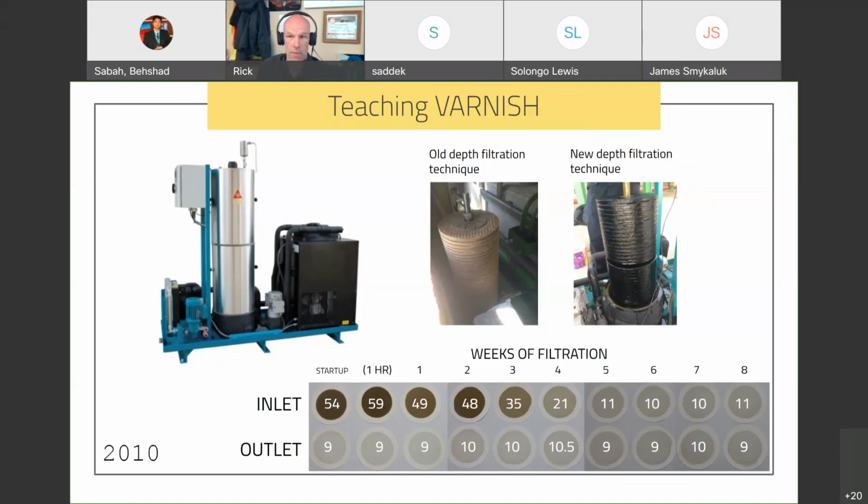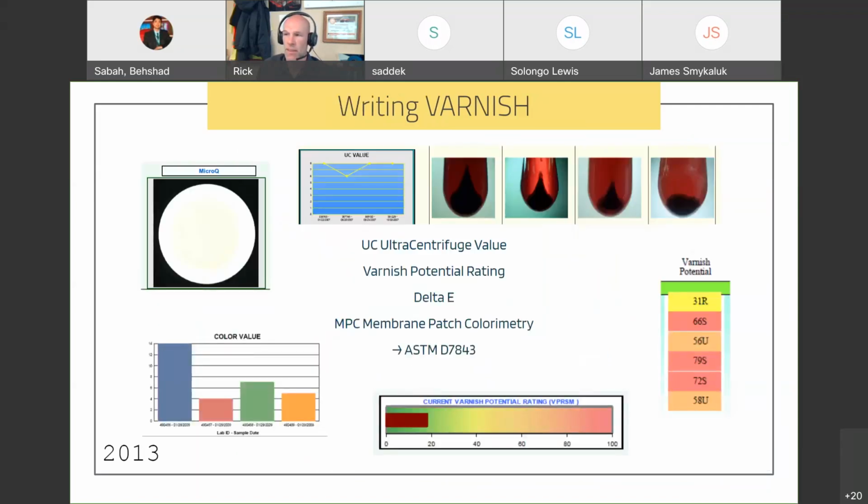Now at this time though, the testing and the reporting was a little bit all over the place. There were a few labs that started doing varnish testing, a few others came online, and everyone kind of had their own way of doing things. And as such, the results didn't translate very well from one lab to another. And sometimes they used different scales, a different maximum. Sometimes they used different things altogether.